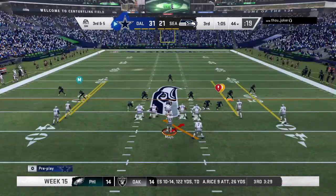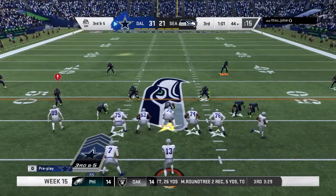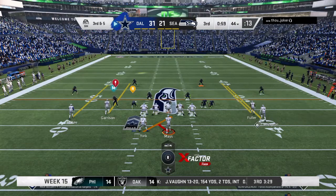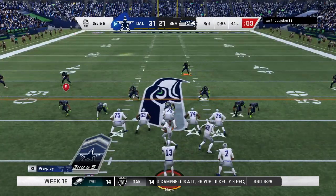Ready? Mike, 56, right there, 56. Check three. Sponge, no.